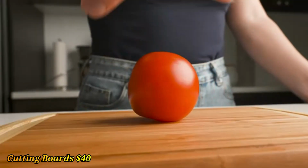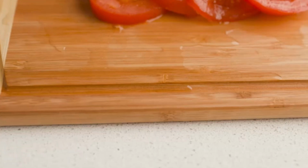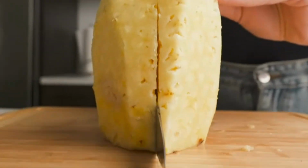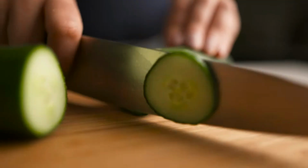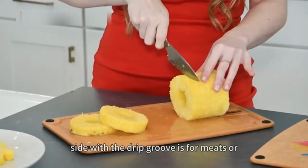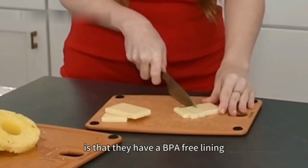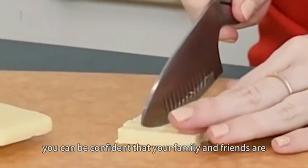Next, Cutting Boards. High-quality cutting boards in assorted sizes, ideal for all your slicing, chopping, and dicing needs. With non-slip edges, these boards stay stable on countertops, while their material resists staining and knife marks, offering long-lasting durability.